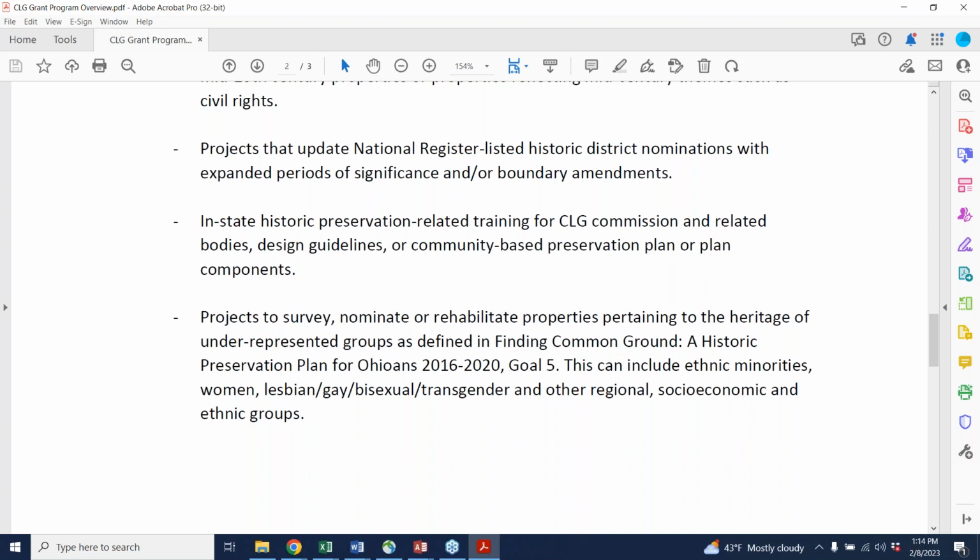So this is for underrepresented communities that a building or a historic district is affiliated with. I do want to emphasize, though, that if it's for a building or a National Register historic district, the National Register listing has to list the underrepresented community as part of that listing. That community has to be part of the National Register listing for it to be considered part of this group and part of being a funding priority.